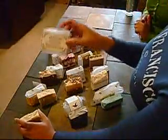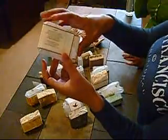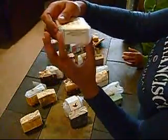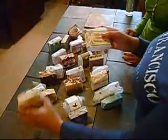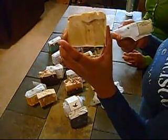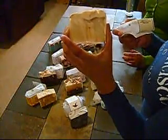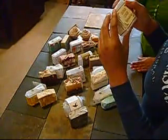The first one is Lemonade Lounger, and I tried to put the packaging back together so that everyone can see them. And this is the bar, and Lemonade Lounger is rustic lemon soaked in a vanilla bean broth with a scattering of body-soothing Dead Sea mud. I can definitely smell the citrus in that, and I'm in love.